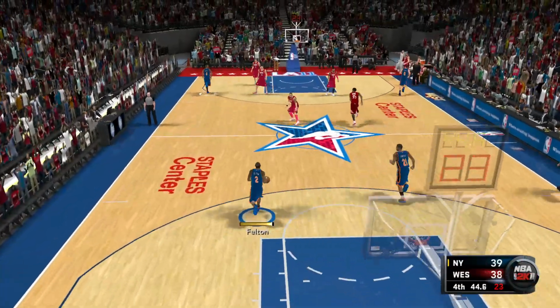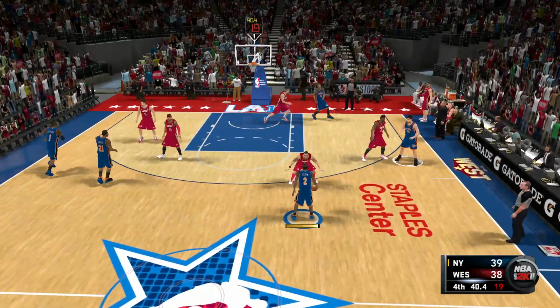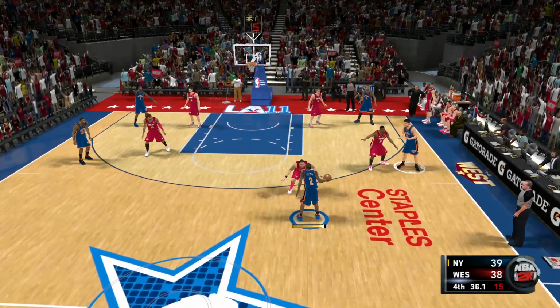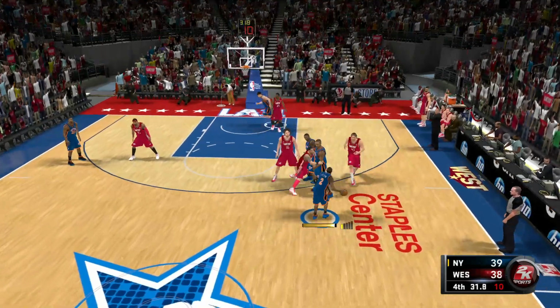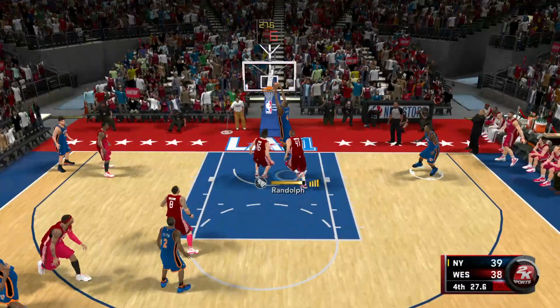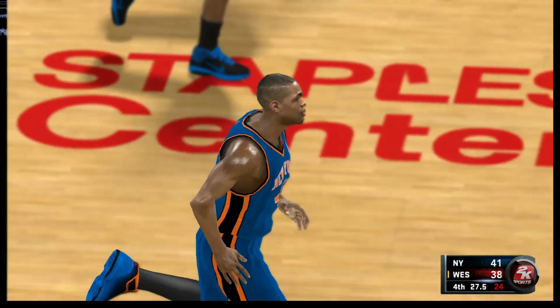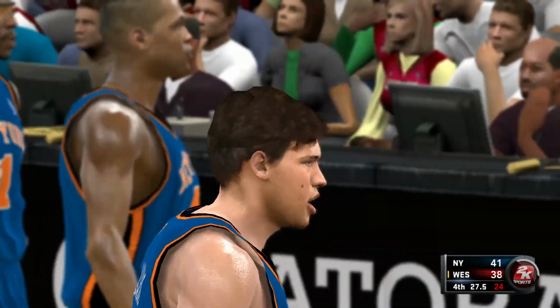Here's Felton. This is a crucial possession for him. A lot at stake here. Williams picks him up. Here's Randolph, and jammed in for 2, good eyes and hands there. Set it up. Right now, he's just too good, Kevin. Way too good. They need to bring a second defender and try to make him give up the ball.